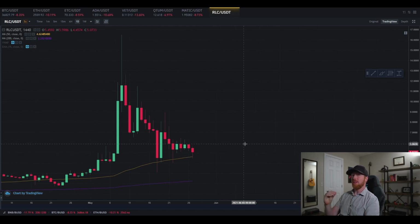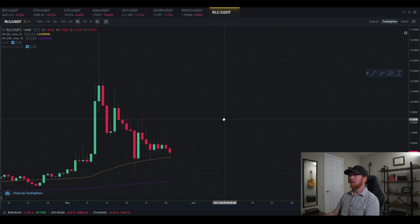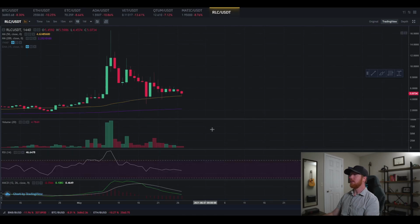If it comes back down to 30,000, then we will see this support level tested again, and it might even break at that point if Bitcoin can't get its stuff together, right? But if Bitcoin's head and shoulders pattern continues and we see a correction and then a price ramp back up to 42,000, then we'll be in really good shape here with RLC.